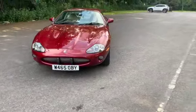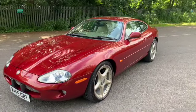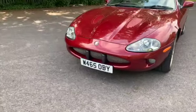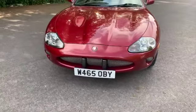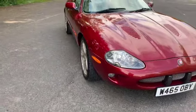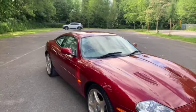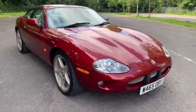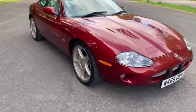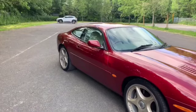supercharged, 370 brake horse, one owner from new, 37,000 miles, and I repeat 37,000 miles, with full service history. It has been serviced 23 times, so it's been serviced once a year. It's got over 2 pages worth of extras on it.